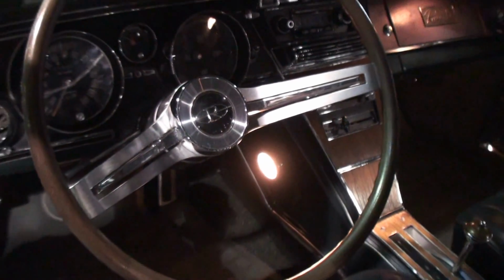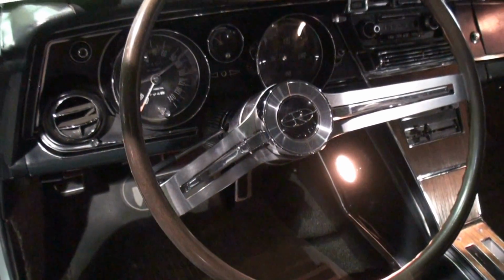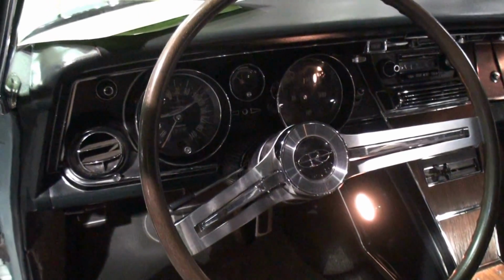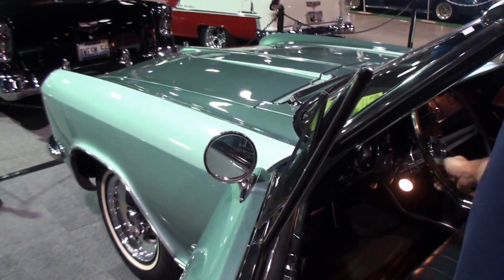Cruise control, air conditioning. Is the horn right here? That's the horn, yep. And you have an optional horn. I do. The factory offered an optional 4-note horn. Let's hear that. Go ahead, just blow that thing. It sounds like a steamboat. That is pretty cool.